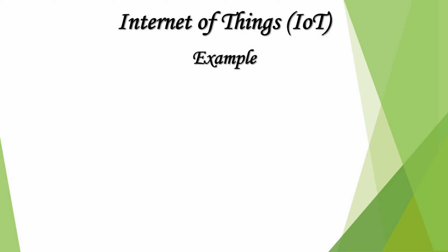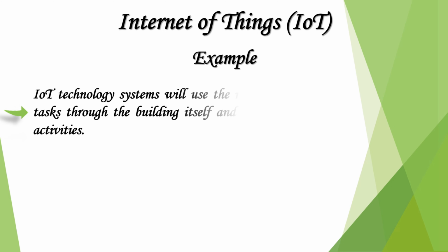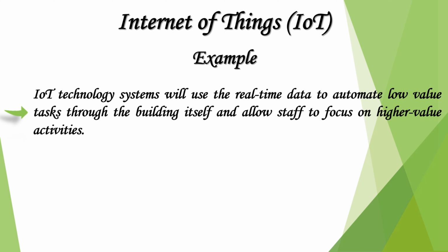Example: technology systems will use the real-time data to automate low-value tasks through the building itself and allow staff to focus on higher-value activities.